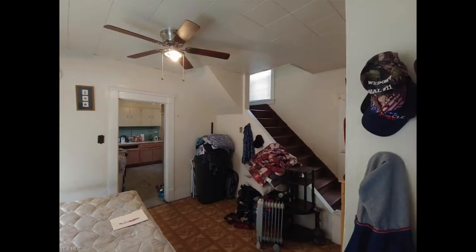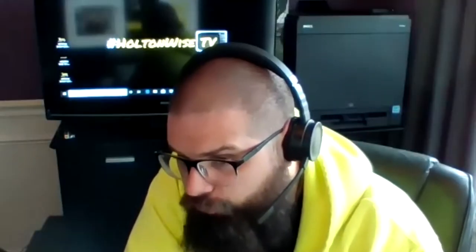Looking at this photo of the living room, look up at that ceiling fan. What do you see above that ceiling fan? You see a drop ceiling. Now, that's how I know this house is a goddamn dump, okay? Drop ceilings are a red flag.